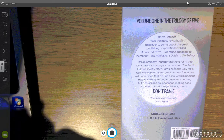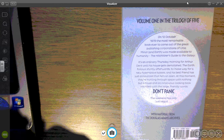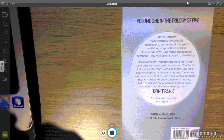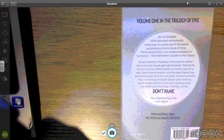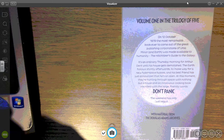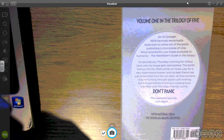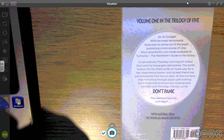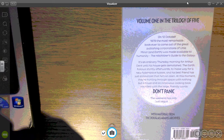It says, on the 12th of October 1979, the most remarkable book ever to come out of the great publishing corporations of Ursa Minor and Earth was made available to humanity, The Hitchhiker's Guide to the Galaxy. It's an ordinary Thursday morning for Arthur Dent until his house gets demolished. The Earth follows shortly afterwards to make way for a new hyperspace bypass, and his best friend has just announced that he's an alien. At that moment, they're hurtling through space with nothing but a towel and an innocuous-looking book inscribed with the large, friendly words, Don't Panic. The weekend has only just begun.